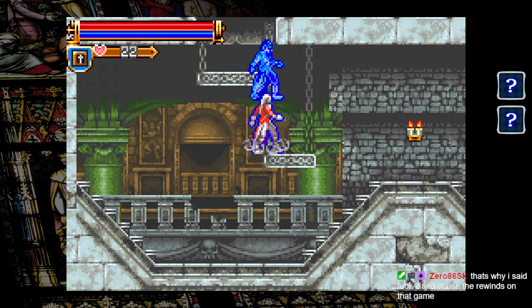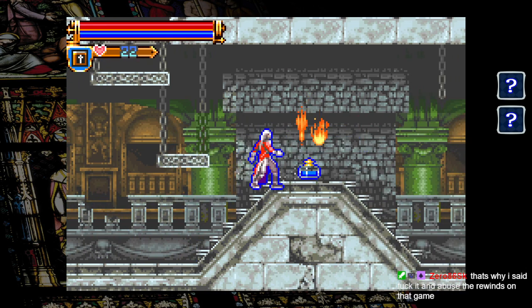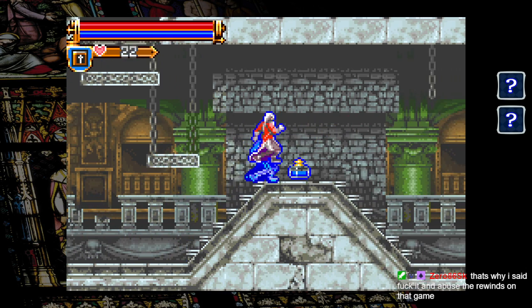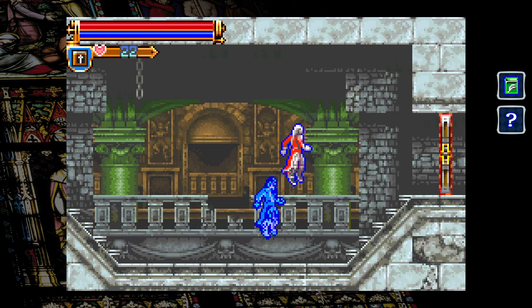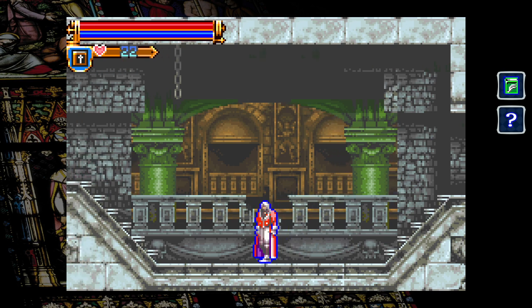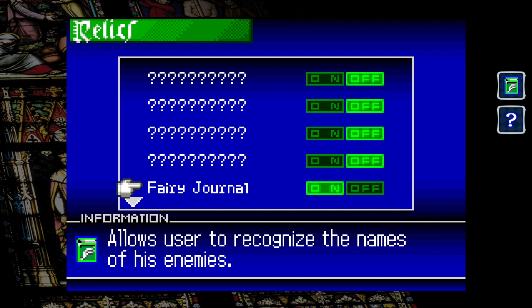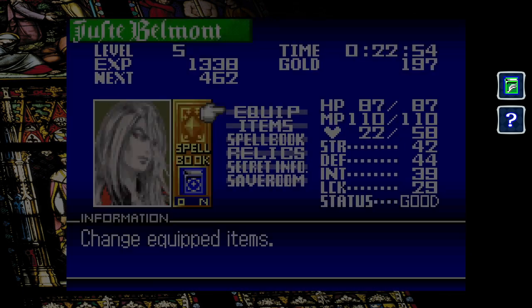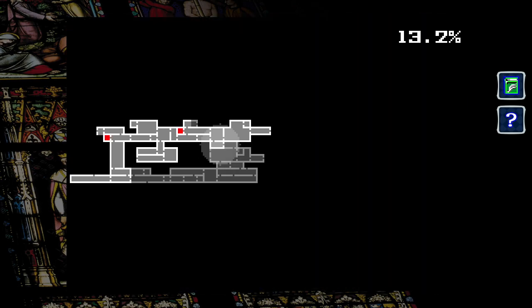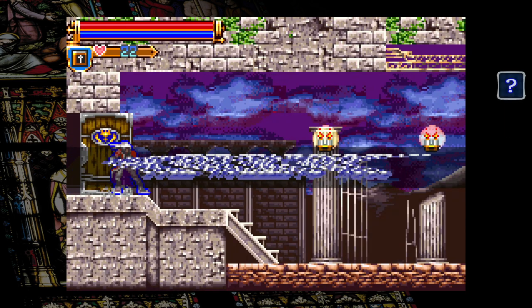Earlier today I fought that twin-headed zombie turtle dragon boss, and that thing was a pain in the ass. At the fairy journal. Or at least it was until I actually managed to defeat one of them. You defeat the one on the left first. The one on the right is actually pretty easy. Just gotta keep your distance. Now I can know the names of my enemies.